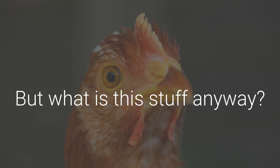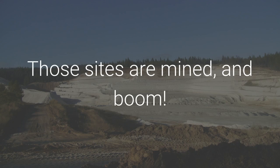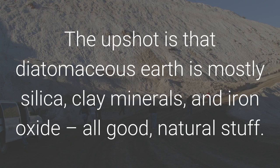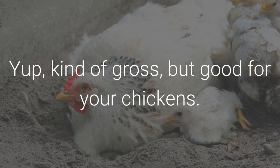But what is this stuff anyway? Diatomaceous earth is the crushed shells of diatoms, or aquatic algae, that have fossilized into substrate in aquatic sites. Those sites are mined, and boom! Powdered diatomaceous earth is born. Okay, that's a very quick boom, but I'm not going to bore you with details. The upshot is that diatomaceous earth is mostly silica, clay minerals, and iron oxide, all good, natural stuff. It's also great to use in your soil since it kills soft-body insects by eliminating necessary oils from their body, causing the bugs to dry out. Yup, kinda gross, but good for your chickens.